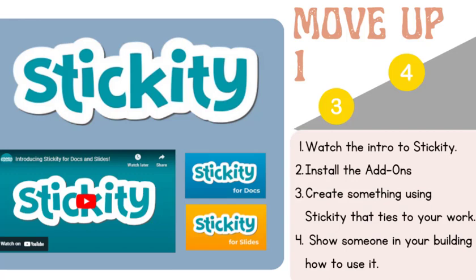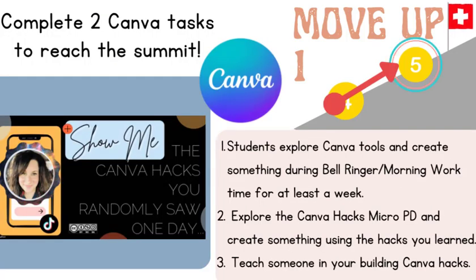Okay? The final task that you need to do is tied to Canva. So you get to choose, you need to complete 2 tasks out of the 3 to reach the summit, which is going to get you 5 entries into our prizes. So option 1, if you're a classroom teacher, students get the chance to explore Canva tools and create something during your bell ringer or morning work time for at least 1 week. You need to explore the Canva Hacks Micro PD, which is linked in the coordinating slides that I'm going to send out. And you need to create something using a hack that you learned about from my PD.